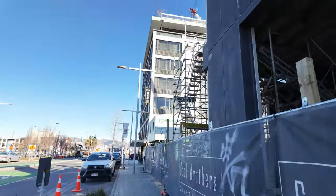Well, as you can see, there's quite a bit of construction going on around the Pink Lady. I don't know what that building is, but it's big. Well, there's actually two separate buildings. That's us, right up there.